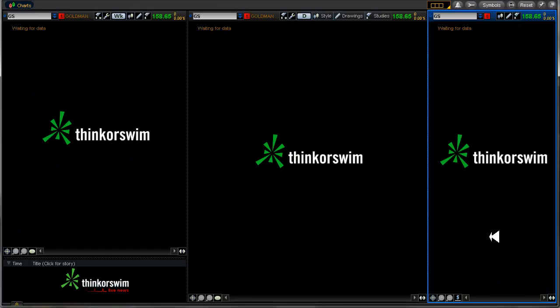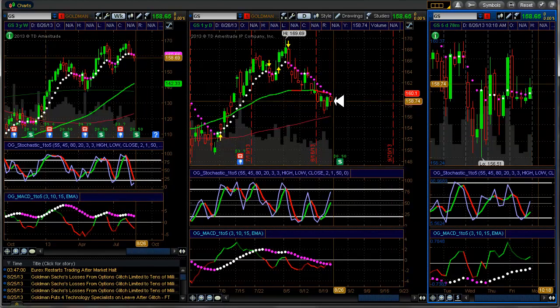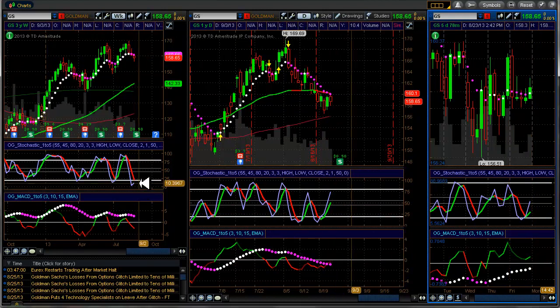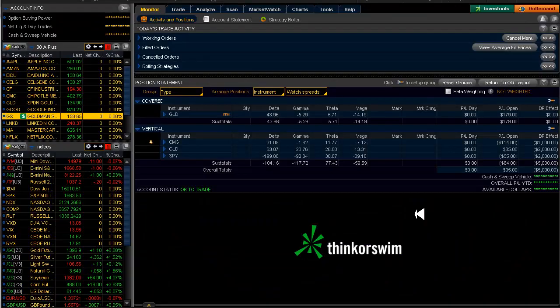Goldman Sachs. Can't determine anything here either. We have conflicting signals. This looks like it may hook up. This looks like it's moving down, down, up. Kind of convoluted and mixed up looking to me.